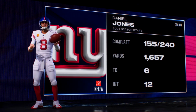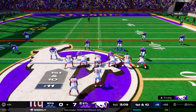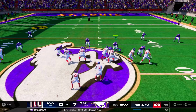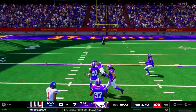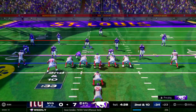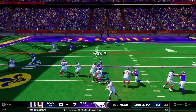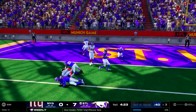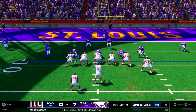So now Daniel Jones, 6 touchdowns to 12 interceptions on the season for Jones. That's a tough one. Now they're going to come back. Quick throw right out here, and that's going to be a big play. First down right there for the Giants. Now 2nd and 10, I formation. Going to be a play action look. Jones going to throw this one middle of the field, going to find Slayton for the first down.